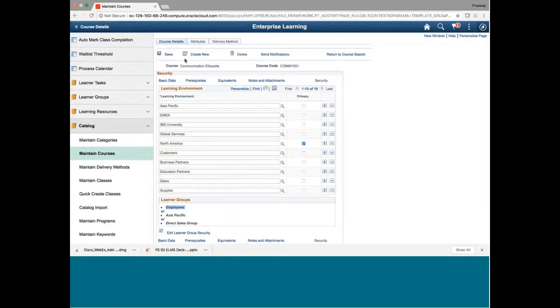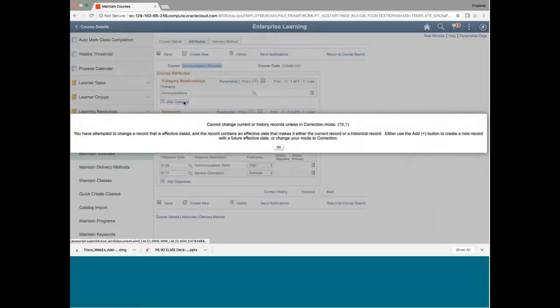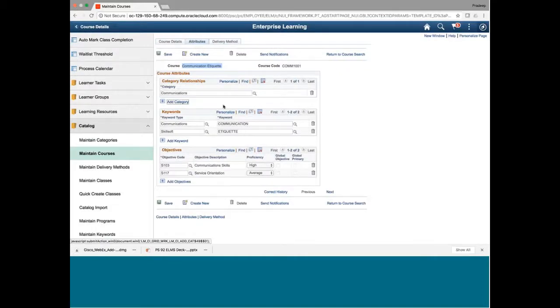Okay. So as I explained earlier, attributes. For example, if you want to categorize, as I explained earlier, maintain categories. So if you want to add this course under a specific category, you can add that here. This communication etiquette, this particular administrator wants this course to be part of the communication category. If you want to add a new one, you can add that again. I cannot make these changes because of historical information. If you want to delete it, you can delete again.